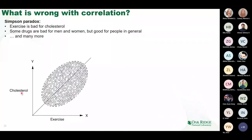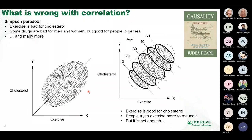So we all know that if you have high cholesterol, exercise can lower it. But this statistical data shows something exactly opposite. So the question is why? The answer is that there is a confounder. If we take our data and split it into age groups, you can see that within each age group, exercise indeed lowers cholesterol. But apparently, the older people are, the higher the cholesterol, and the more they try to exercise to compensate for it. So the combination of these two trends gives rise to this false behavior.